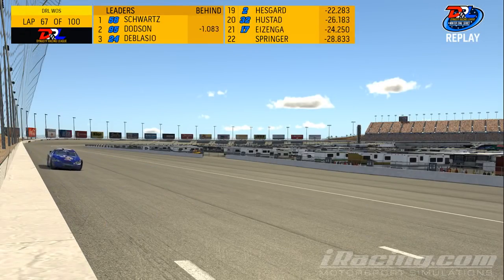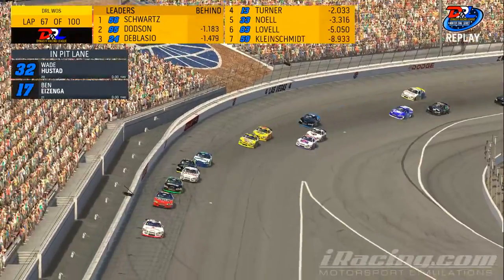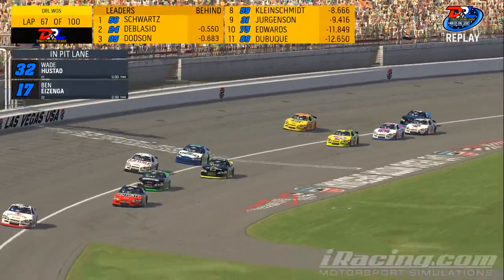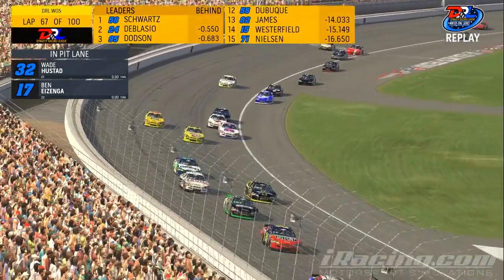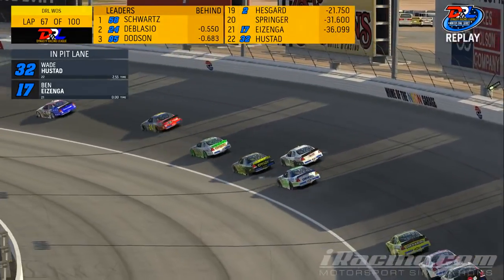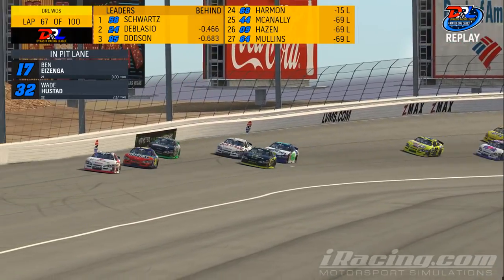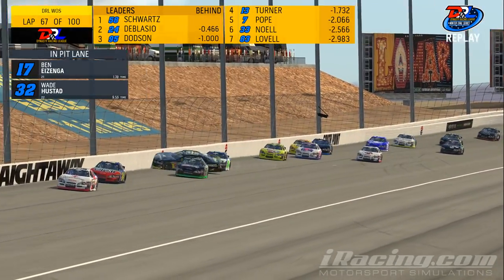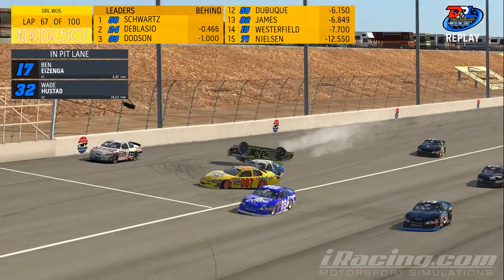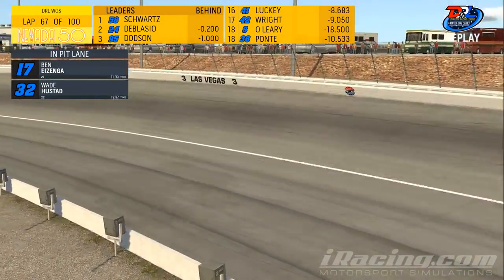Try to look at that one more time here. Yeah, that's the end of the race for Hustad. That is Hustad's race. He was looking inside of Christopher Pope, entering turn 1 here. On the exit of turn 1, what happens? It looks like he gets hooked. Chris Pope comes off the wall just a little bit and hooks him right in front of traffic, and everyone spreads out. Again, very surprising, only 2 or 3 cars are involved there.